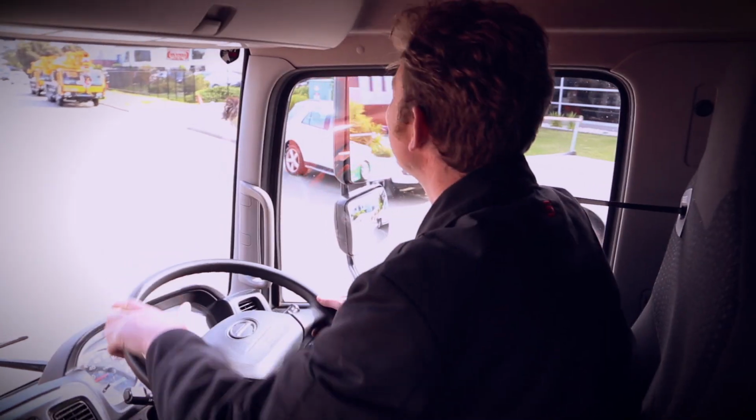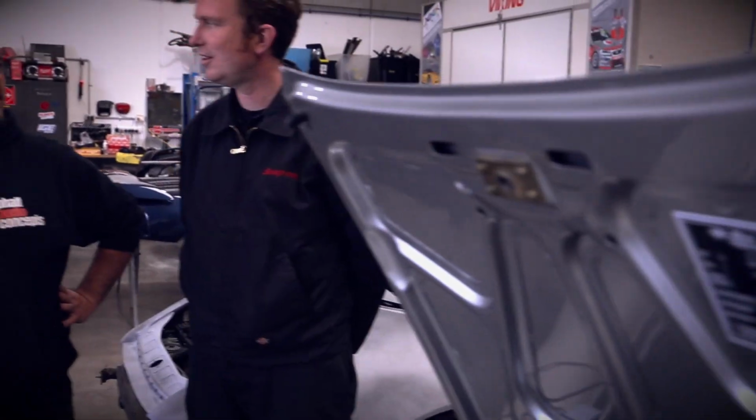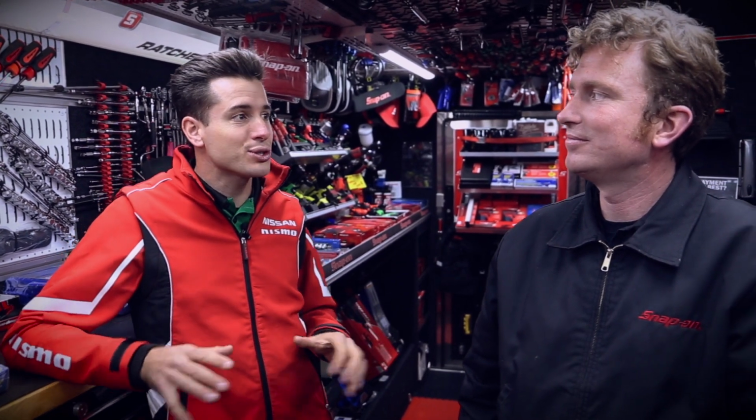It's always exciting when the Snap-on truck rolls up. Tell us a little bit about your truck. Well, it's a showroom on wheels that I can take to customers' workplaces and actually take them the tools that they need to do their job without them having to leave their work. There's an incredible range of products in here. Danny, talk us through some of the range.